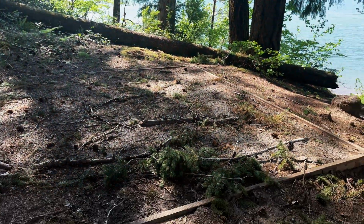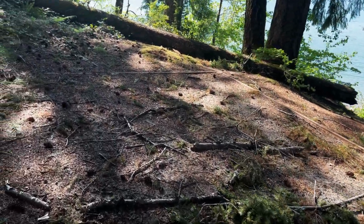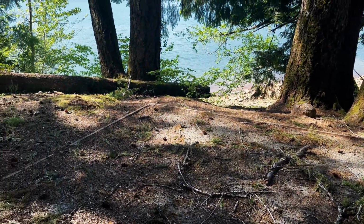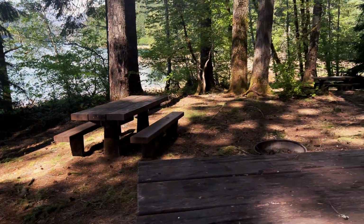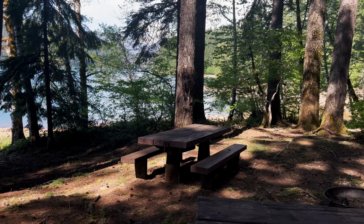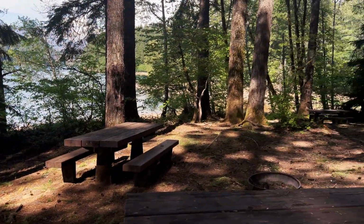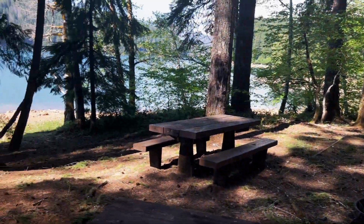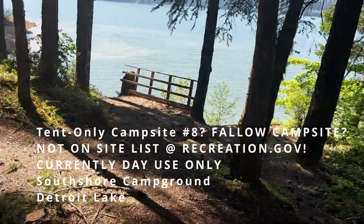Here's your tent pad, so that's impressive. A lot of these places don't have tent pads, so I'm impressed by the tent pad. It's got a great tent pad. You can zip up in the morning and look out and see the beautiful Detroit Lake. But you do have a camping neighbor, and a lot of day use people on the shoreline, a day use picnic area. So if you want to do a group thing though and grab 6 and 7, then that might be the way to go. Oh, this is so beautiful.